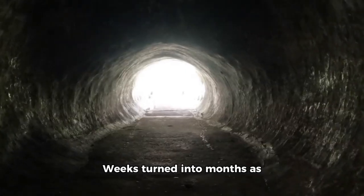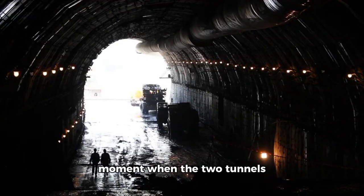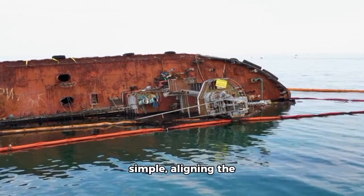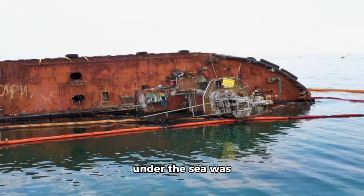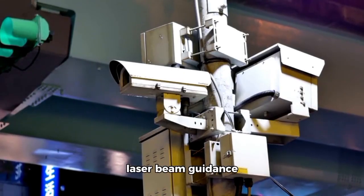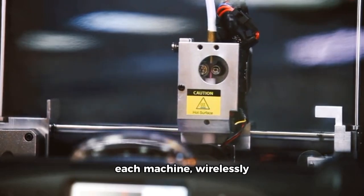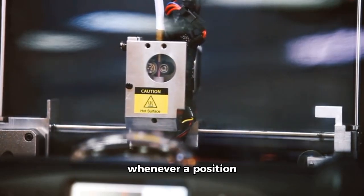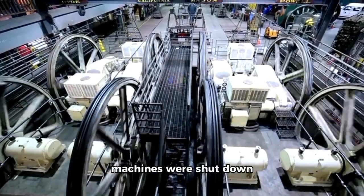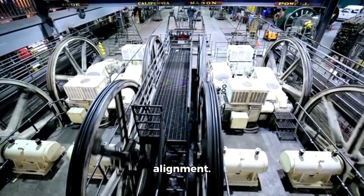Weeks turned into months as the tunnel slowly progressed from both sides. Everyone eagerly awaited the moment when the two tunnels would finally meet. Though it might seem simple, aligning the two T-beams perfectly under the sea was incredibly complex. To ensure accuracy, a laser beam guidance system was used. A laser was installed in each machine, wirelessly connected to send signals whenever a position adjustment was needed. As a final check, both machines were shut down in the last 100 meters, and a steel rod was sent through to confirm their alignment.